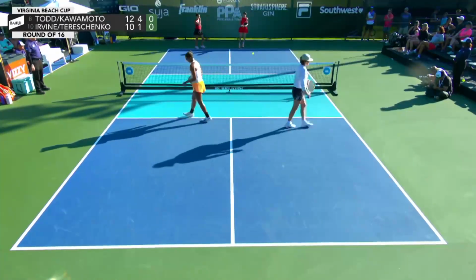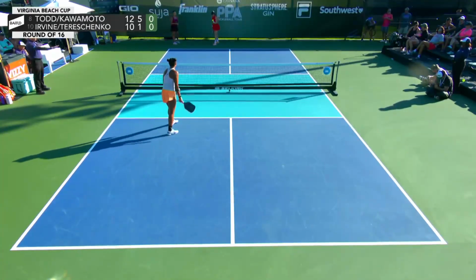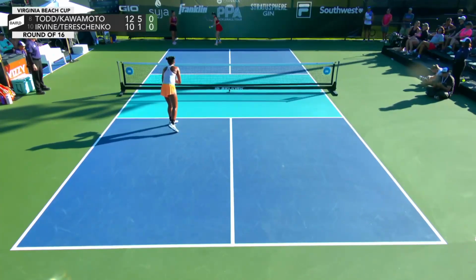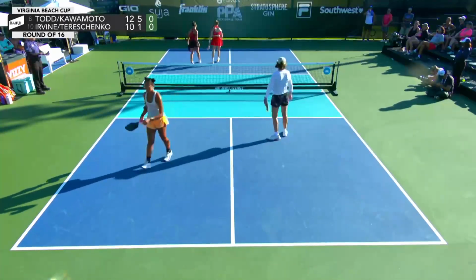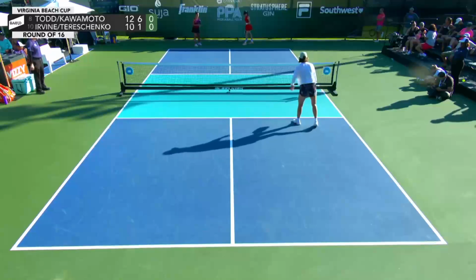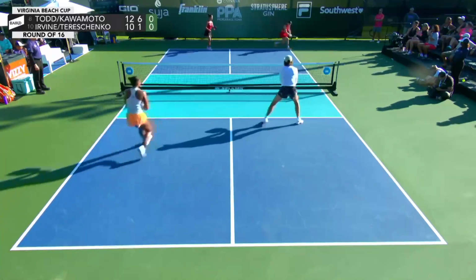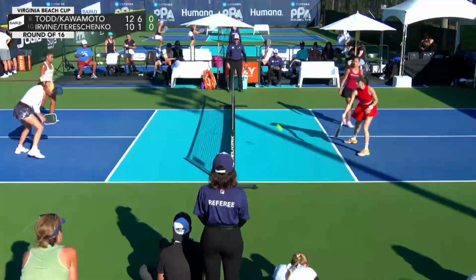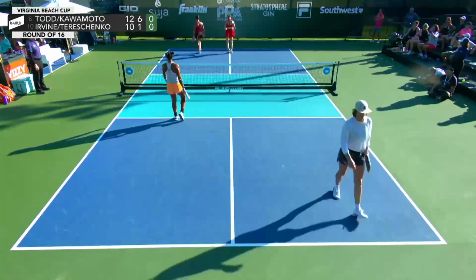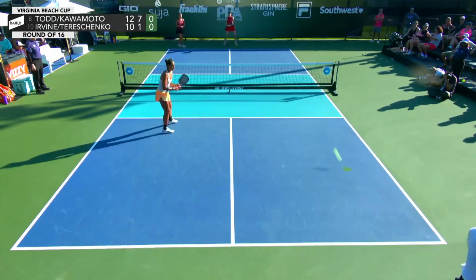Point. Some quick points here for Kawamoto. 5-1-1. First time playing together. Point. That ball stays in. 6-1-1. Playing the round of 16, one of the women's doubles matches of the day. Point. Irina Tereschenko now staying on the right to see if she could find some momentum there after the timeout, but 7-1-1. Todd and Kawamoto playing solid as ever.